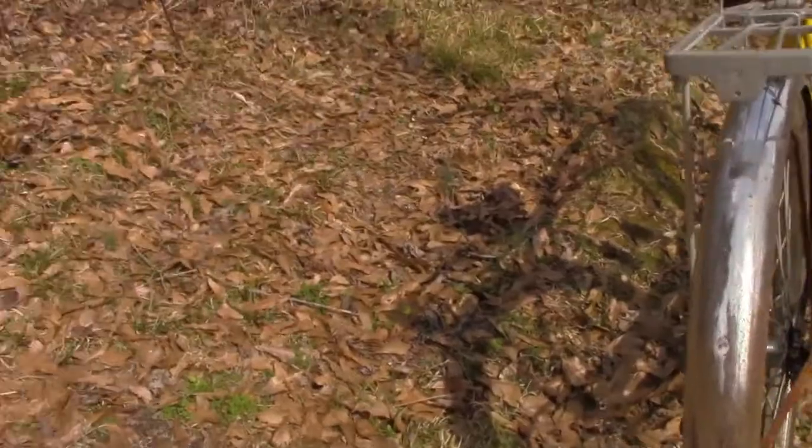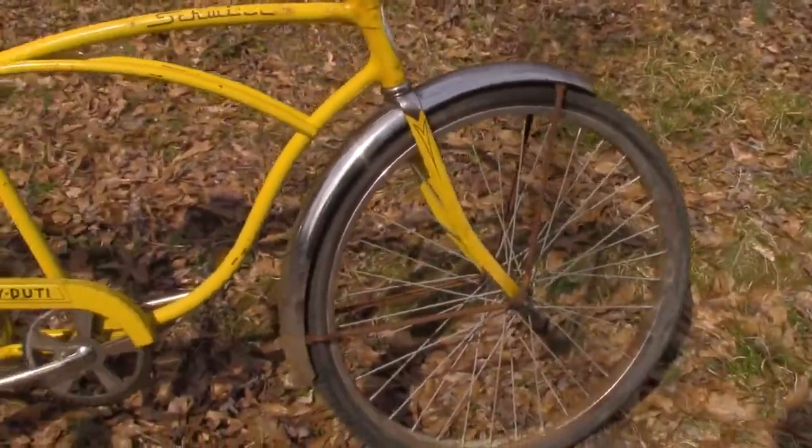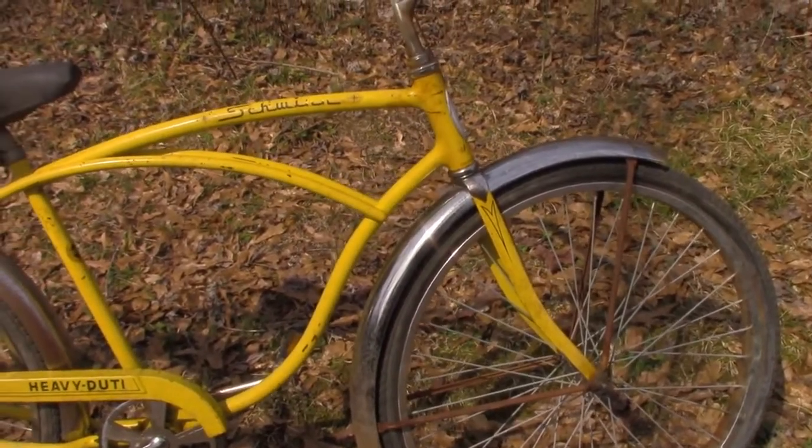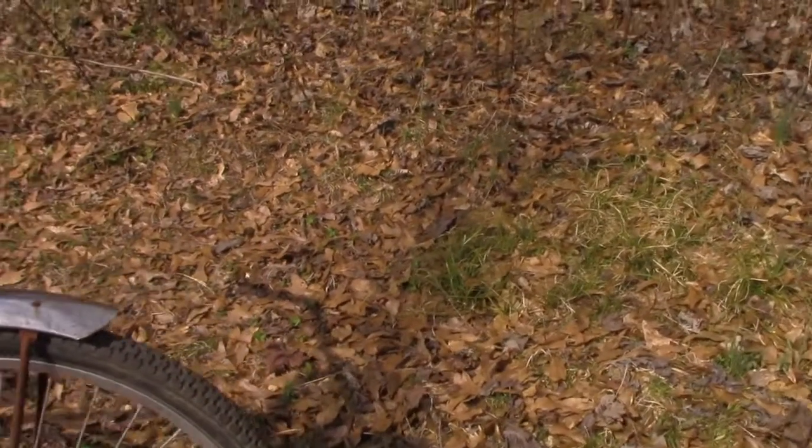And it's got the round reflector on the fender, and it doesn't have any reflectors on the spokes, so I don't think it ever did. I think this was before they started putting reflectors on the spokes.